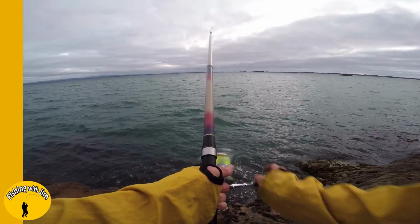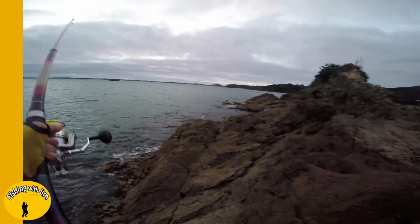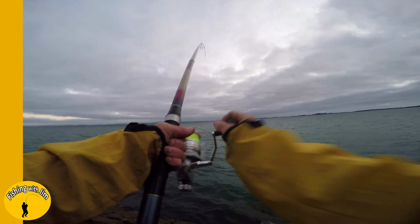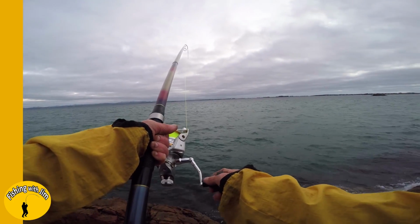Came off, gutted. Where are those orcas? It wasn't long before I hooked into another great fish. Right, hopefully we can actually land this one.